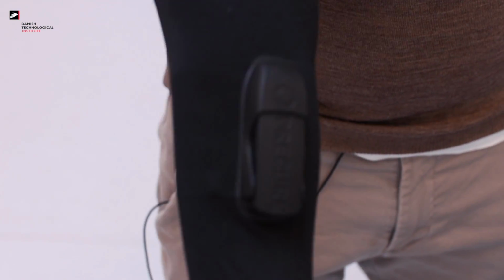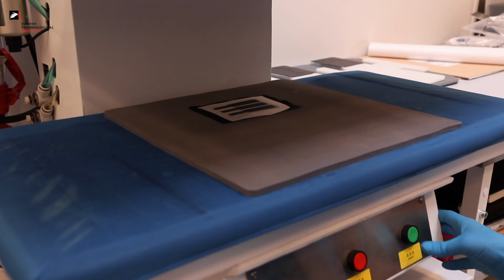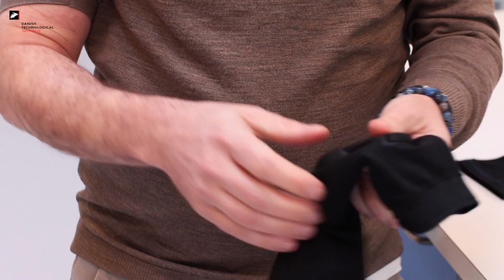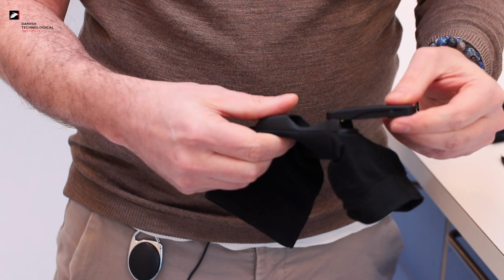So one specific case sample we have is the electromyography, or EMG, sensors. This is a Danish company called Precure, for which we have developed a printed EMG sensor electrode and then laminated it into the textile. This then goes onto the arm on a sleeve, which can continuously monitor the forearm muscle. So this is a very interesting application.